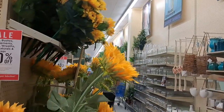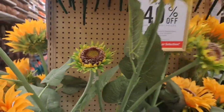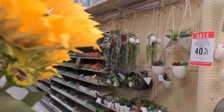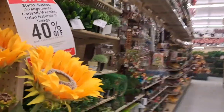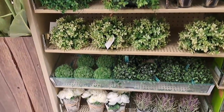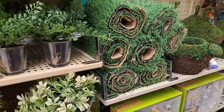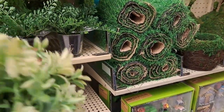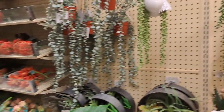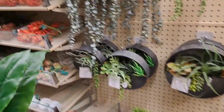We got some beautiful sunflowers here, and they are $35.99 a peak with 40% off. $12.99. $14.99. I got some nice stuff, y'all.